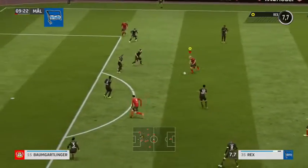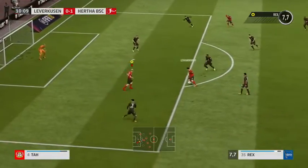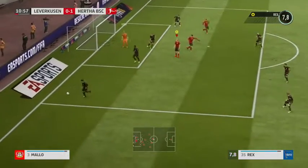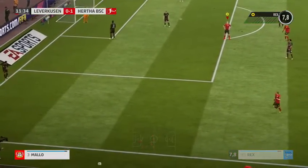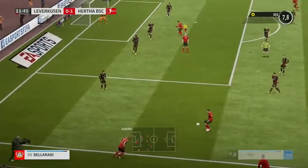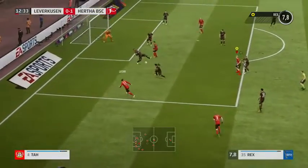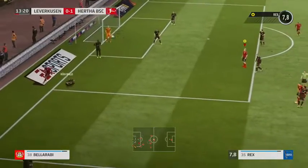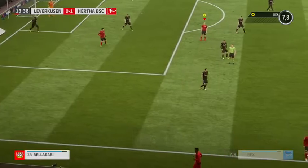Good position here. Oh, it could be dangerous. A real opening for him. He's refused to be beaten here. Well, standing ovation from the fans, and why not? What a stop. Lecky. That's good support play from his teammates. That's dangerous to pull the ball down here. And it's gone out for a throw.